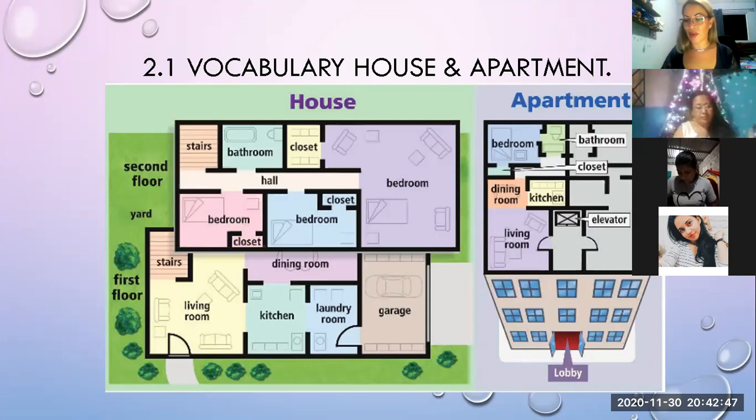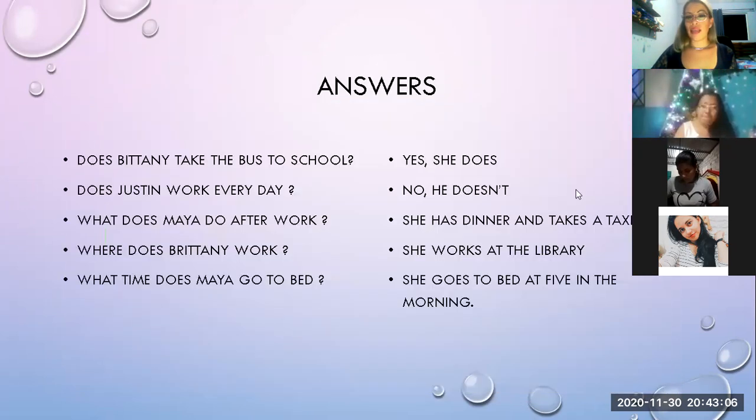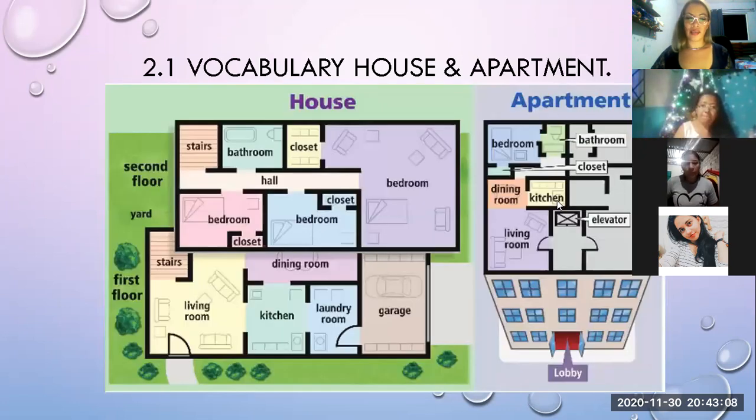Okay, any other question about vocabulary? ¿Algo otro vocabulario que no esté claro? No, teacher. No, that's it. Okay, so that is, y luego está el ejercicio de qué partes tiene su casa y lo pueden postear en el discussion forum.